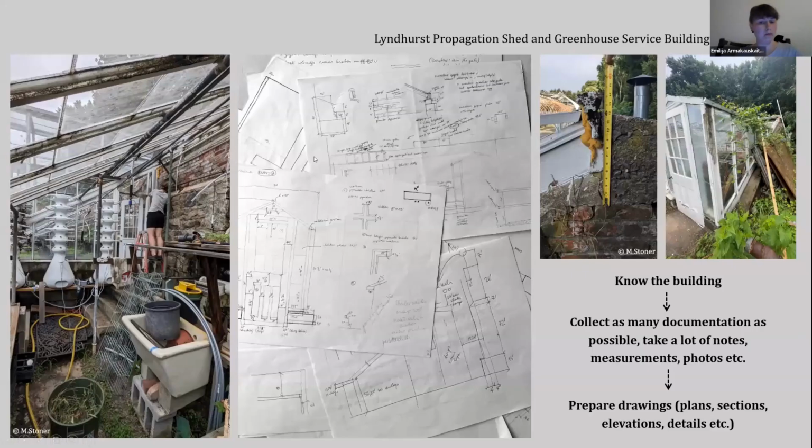And my last, but not the smallest, task was at the Linghurst site. I had to take a close look at the propagation shed and greenhouse service building. I had to document and measure the buildings in as much detail as possible. The aim was to digitize all the documentation I gathered. That's why I prepared building first floor plans, roof construction and roof plans, sections, elevations, and details using a computer-aided design program. And after digitizing the building documentation, my supervisor and I identified two main tasks.